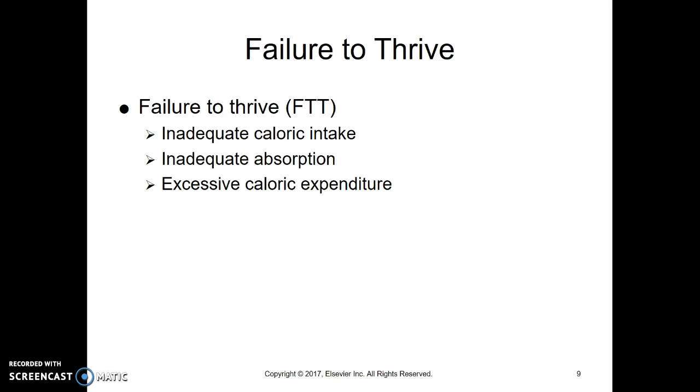Is it an inadequate caloric intake? Is there something going on where for whatever reason they're not getting the calories they need? Or is there a problem with absorbing? They're getting the calories, but the calories just go in and out through the gut. They don't get absorbed. Or is there something going on where they're expending an excessive amount of calories, so their need is actually much higher than average? And we need to figure that out to figure out how to treat it.